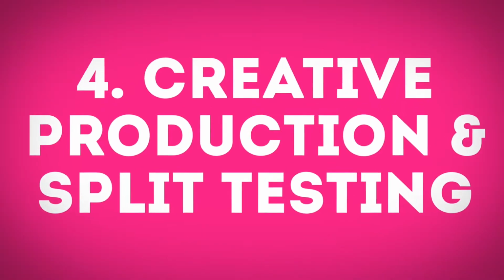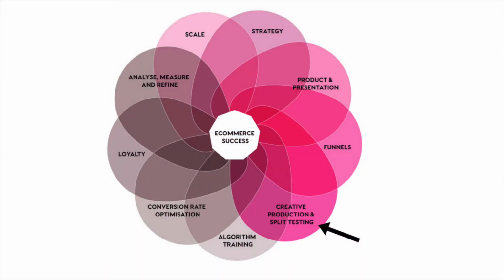Stage 4 of the 9-step process for scaling an e-commerce brand is all about creative testing and production. Is the creative appealing to people? Is it resonating? Are they clicking through? Are they taking the action you want them to take? And you should never ever consider this job done. You must always be launching new creatives and testing them, and that means you've always got to be coming up with new and different ideas for the creatives for your e-commerce products.